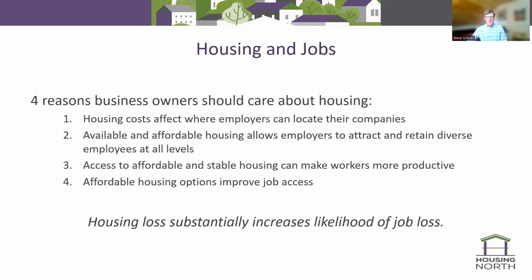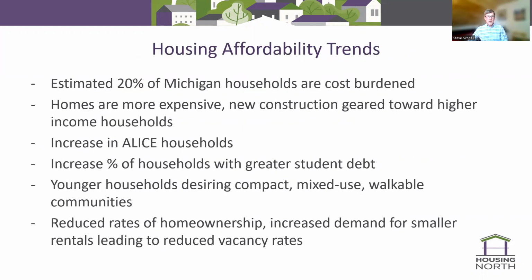Housing and jobs, this is also a no-brainer. I'm sure everybody understands that we're going to lose businesses soon if we don't have places to house the new employees. And as we talk about housing affordability trends related to those jobs, a lot of the younger households, especially the younger employees that are being recruited to local businesses, are desiring more compact, mixed-use, walkable communities. And accessory dwelling units are a really great way, near neighborhoods and city centers, to create that kind of desirable housing type that would be appropriate for our younger households.